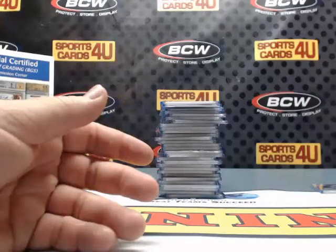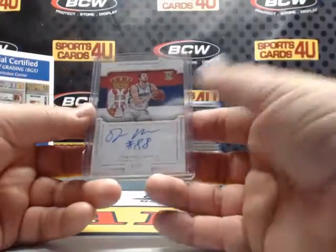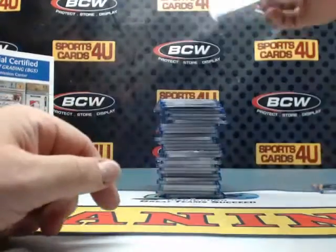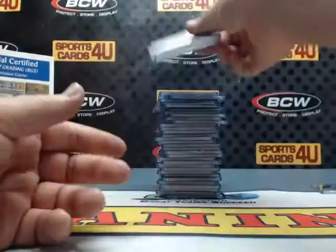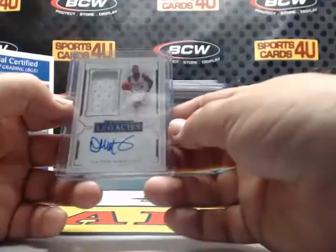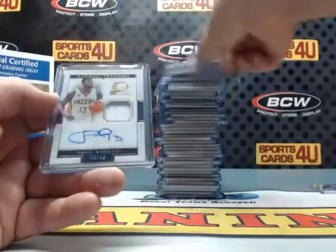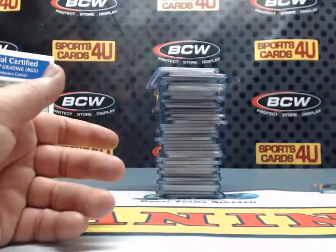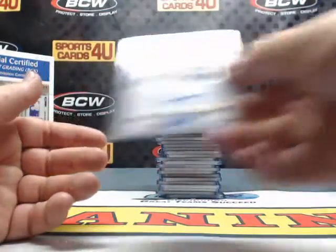International Treasures, rookie autograph, 69 out of 75, Serbia / Timberwolves, Nemanja Bjelica. Night Moves, 3-color patch autograph for the Clippers, 5 of 25, Ron Harper. Two cards to go. This is low numbered too. 8 out of 10. Rookie, 2-color patch autograph for the Warriors, Kevin Looney.